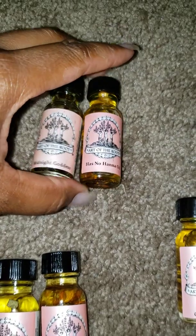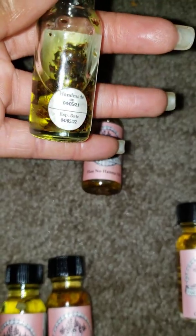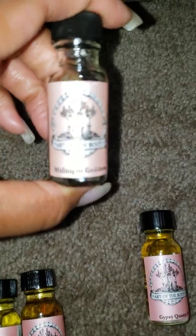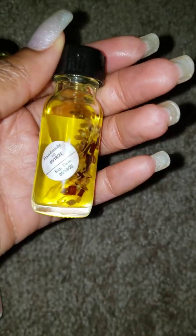These 2 that I have right here are from May, I believe. Let's see. Yeah, no, April. It expired on April 5th of this year, and this one expired on April 29th. This is the Has No Hannah oil. This one is the Midnight Goddess oil. And this one right here is the Gypsy Queen oil, which expired on May 18th, 2022.